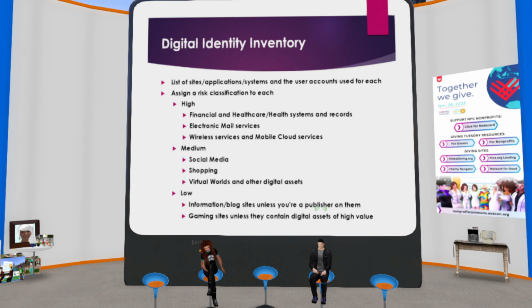Moving along, some things that I typically put in the medium. However, you have to assess your own individual circumstances. So, for instance, I have virtual worlds and other digital assets listed as medium because for many people, it is not as high a risk as their financial, etc. Though for those of us who've spent years generating digital assets in these virtual worlds and who have presences here and land, a lot of land, maybe you would want to consider it a higher risk. I certainly consider my Second Life accounts that have control of my assets to be high risk items as well, that get as strong a protection as possible.